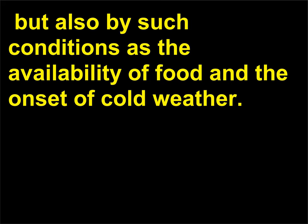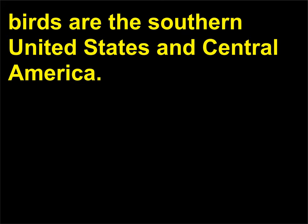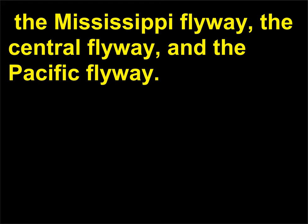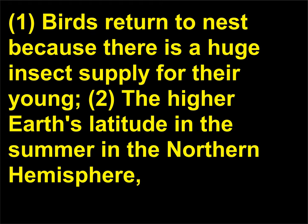The major wintering areas for North American migrating birds are the southern United States and Central America. Migrating ducks follow four major flyways south: the Atlantic Flyway, the Mississippi Flyway, the Central Flyway, and the Pacific Flyway. Some bird experts propose that the birds return north to breed for several reasons. 1. Birds return to nest because there is a huge insect supply for their young.